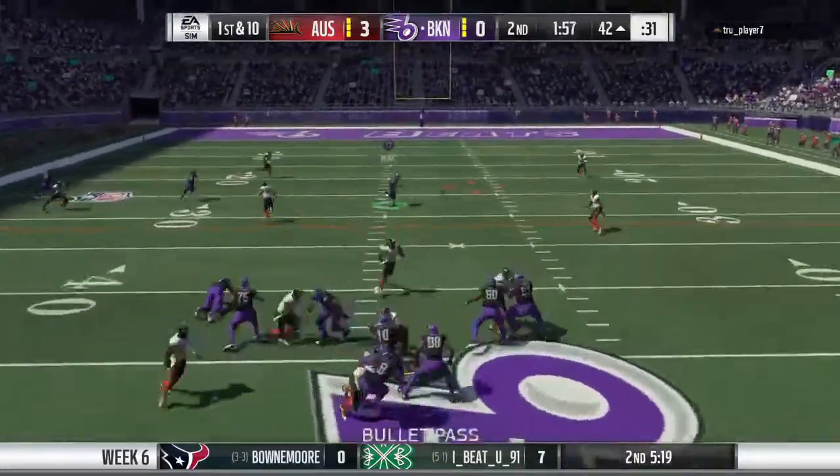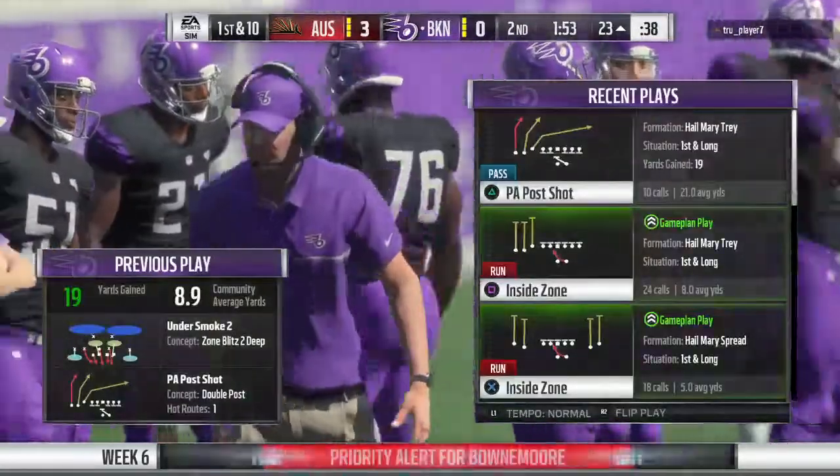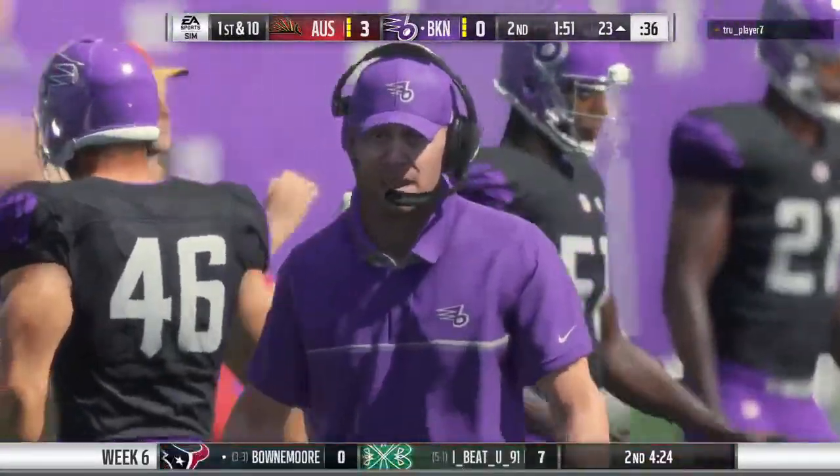Now a play fake here on first down. And the grab made by Doug Baldwin. Another big gainer that time. This one goes for 19 yards.